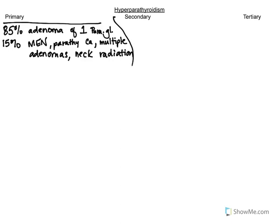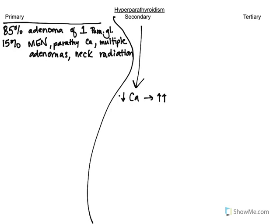Causes of secondary hyperparathyroidism. Come down here. Low calcium triggers the parathyroid gland to release parathyroid hormone. So that's why it's secondary. Primary is like the parathyroid gland is just doing extra of its normal job because it's got an adenoma or a tumor or something. Secondary is low calcium triggers the parathyroid hormone to do more than its normal job. Or actually, I'm sorry, to do its normal job.